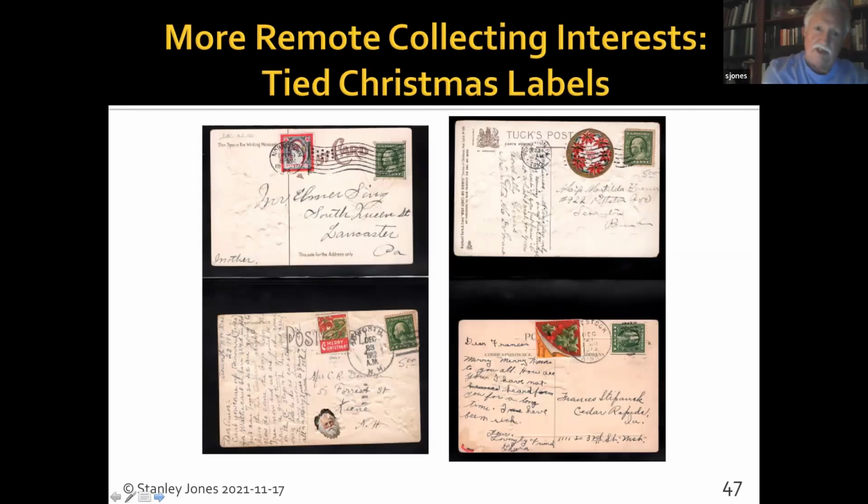And then if you really get tired of Christmas seals, here's a collecting interest which seems to have caught on with some people: labels. Legitimately used, postally used labels. And all these are postally used Christmas labels. They're not seals. They're just labels that have been canceled as though it was a seal. And that's becoming a collectible area apart from Christmas seals.